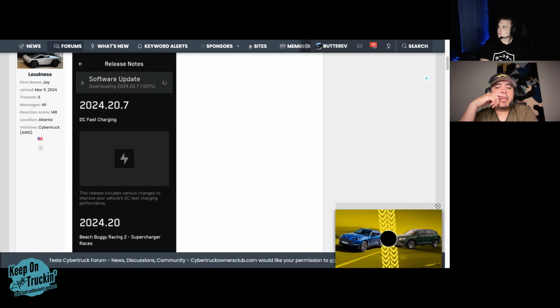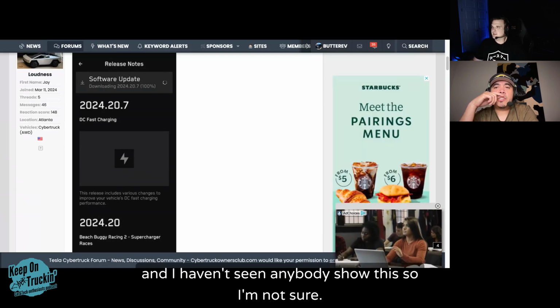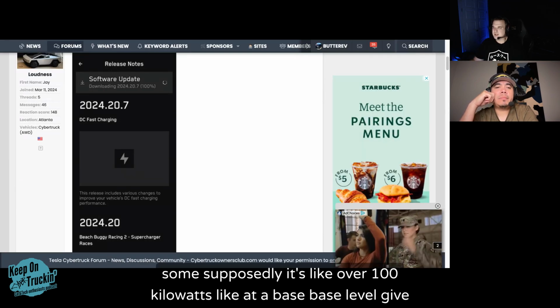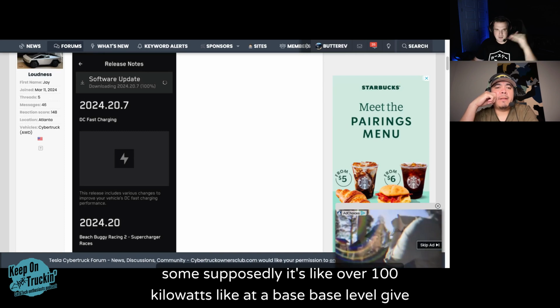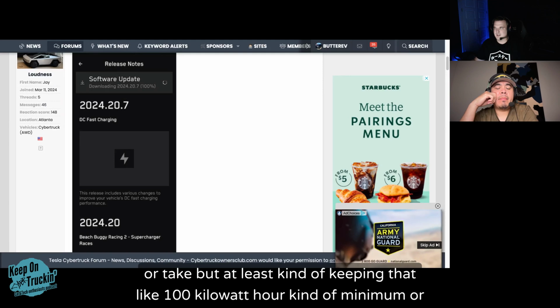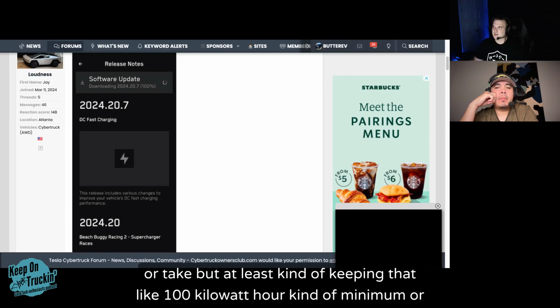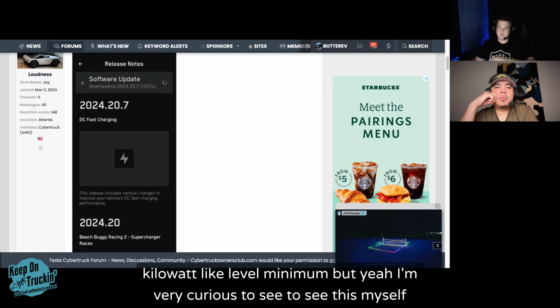From what, and I haven't seen anybody show this, so I'm not sure. Supposedly it's over 100 kilowatts at a base level, give or take, but at least keeping that 100 kilowatt minimum. Okay. But yeah, I'm very curious to see this myself.